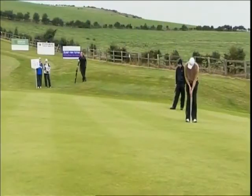Yeah, fairly good little pitch. Oh, and a disappointing putt. Be interesting to see how he reacts to that. First stumbling block of the round.